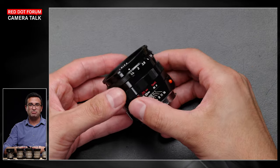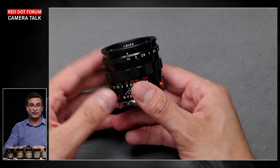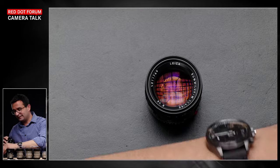This is absolutely gorgeous because it is black paint over brass. If I could have any version 3, it would be this one. I love all the version 3s, but this one would be mine. I'm gonna make it even better, though. If I was going to have it, I would put it on. Here we go.